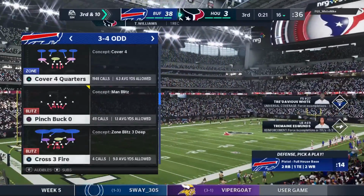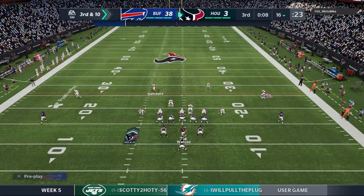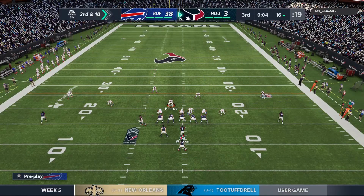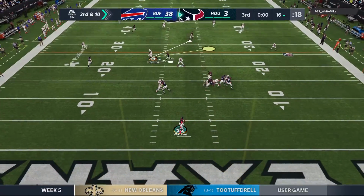Officially nothing on that one, no gain, so they're left with still 10 to go on 3rd down. Here we go. Tight right. 3 down. 43 is the mark. Out of the gun, Watson.